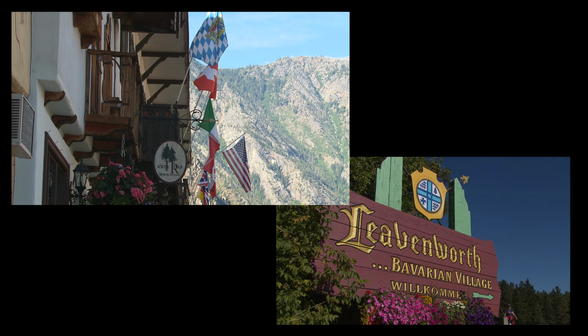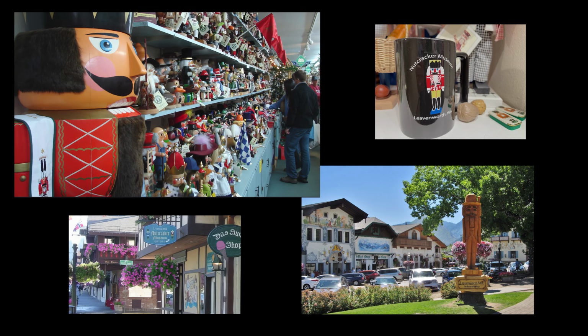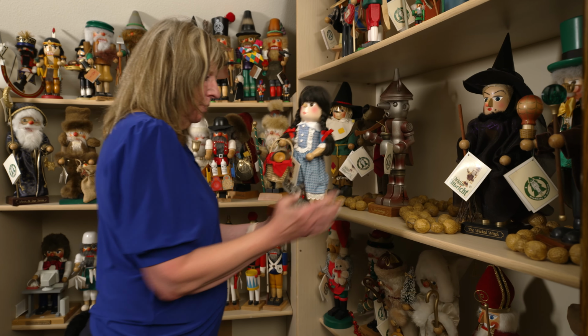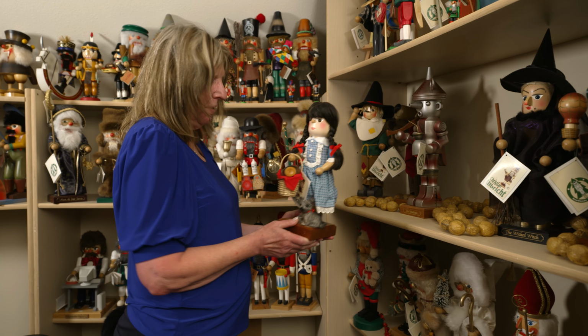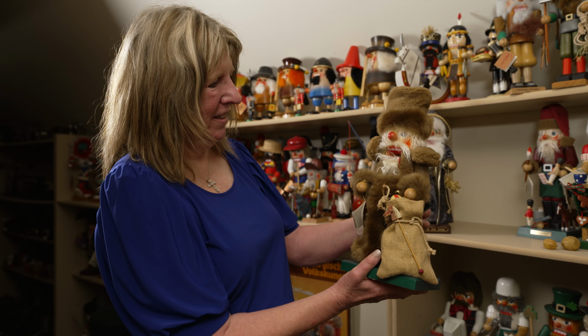Next to the world's second largest collection of nutcrackers, the world's largest resides in Leavenworth, Washington, at just under 10,000 in their museum, which leads to CJ's plan for a future home for her collection. This collection is going to join the collection in Leavenworth. When, I don't know. It's got to be pretty soon because of my age, but I'm going to donate it to that museum. It was my father's wish, and more people in the world can enjoy it. This has added a lot to my life.